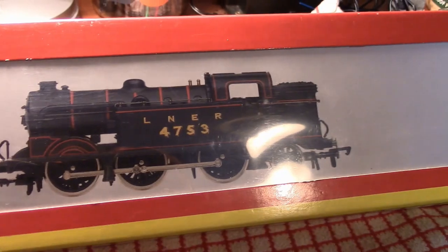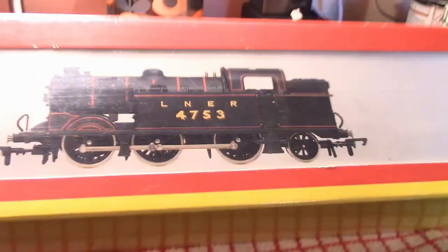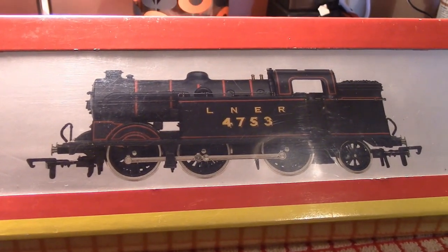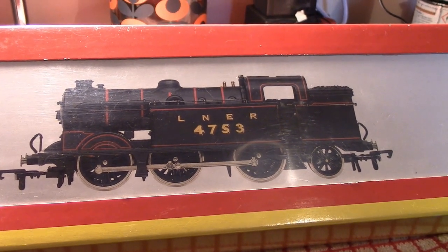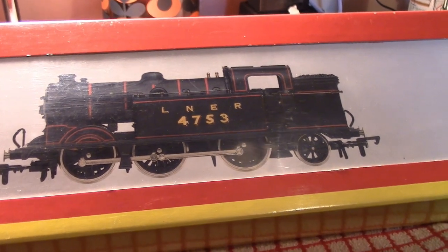So this is a Hornby N2, and sorry the light's getting a little bit in here. I haven't got a tripod at the moment, because my tripod's broke, so everything's handheld today unfortunately. As you can see, it's in this beautiful LNER black with red boiler bands and red detail around the logo itself, very nicely finished.